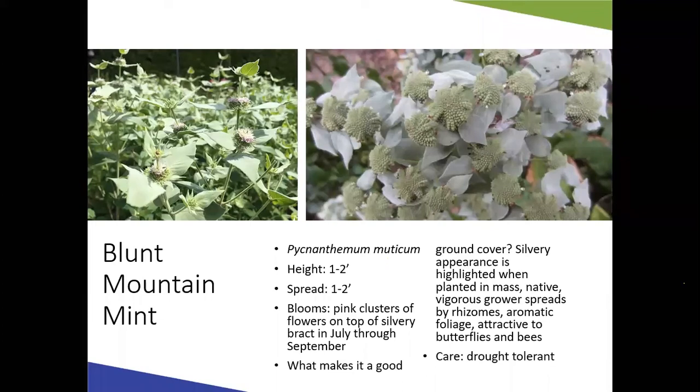So again, this one, like the Tradescantia, is not as neat looking of a ground cover, but that depends on what kind of gardener you are. Personally, I would probably use something that I knew was going to be more attractive to butterflies and bees versus the more neat looking one.